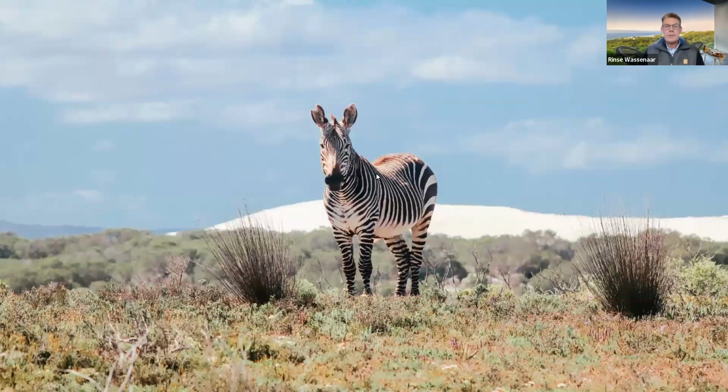And then the Hoop Nature Reserve is home to game as well. It's by no means a safari destination. It's a marine coastal experience, but we're fortunate enough to have Cape mountain zebras, there's bontebok, ostrich, baboons, Cape leopards, although we have never seen a Cape leopard. We see a lot of tracks. We've seen caracal, there's lots of birds as well. So seeing those animals is a nice bonus.